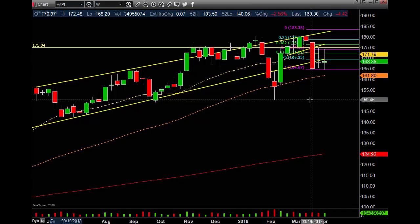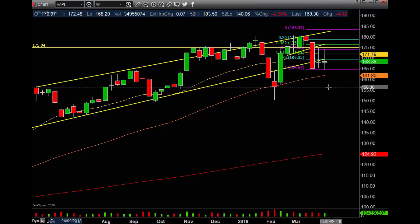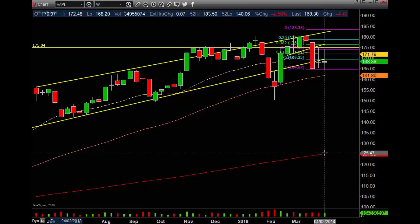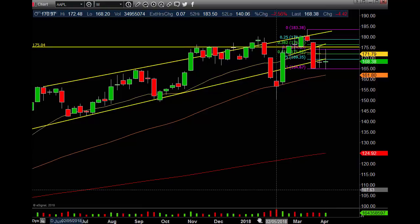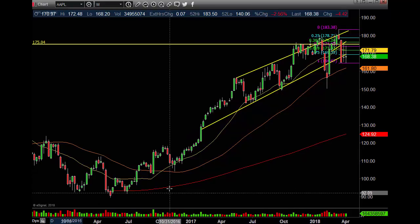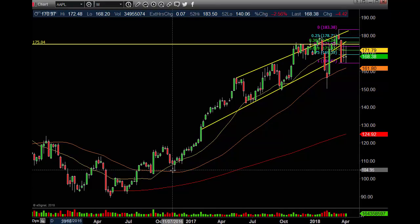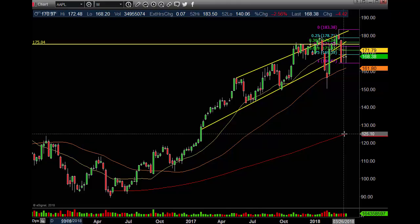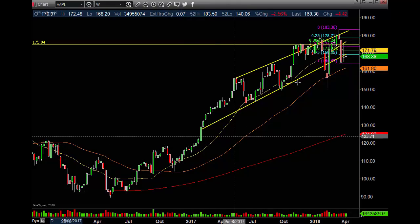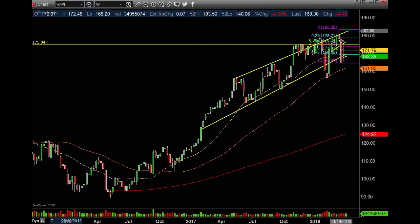If everything works out, SPY, Qs, everything starts selling, Apple will be a $124 stock. It's going to the lows of November 2016. So where's November? Right here, 104. So I'm going to say 124. There's a big gap in here too. I like the 117.98.